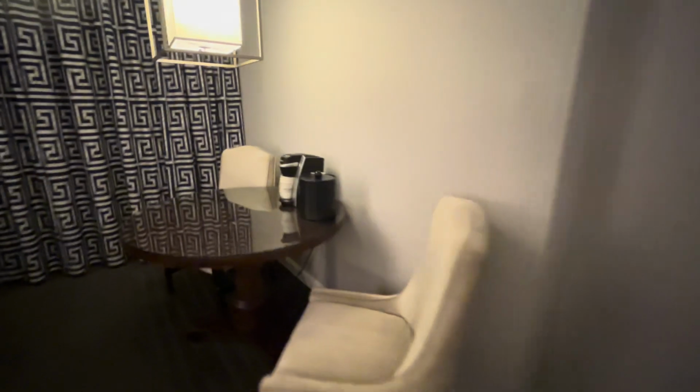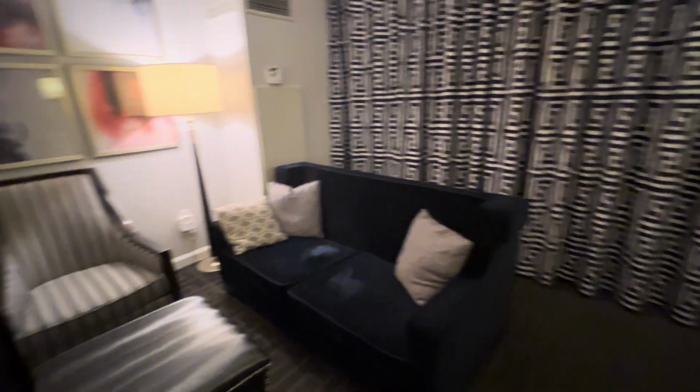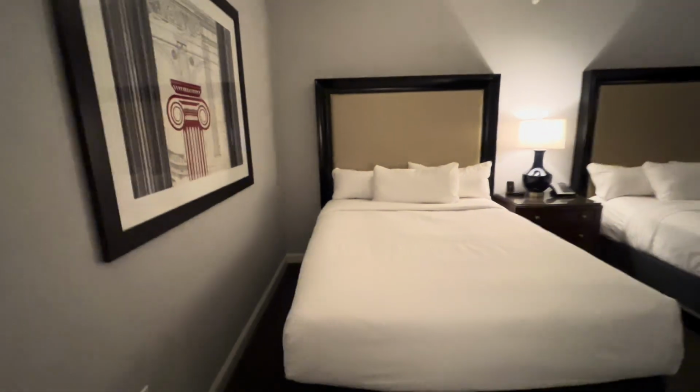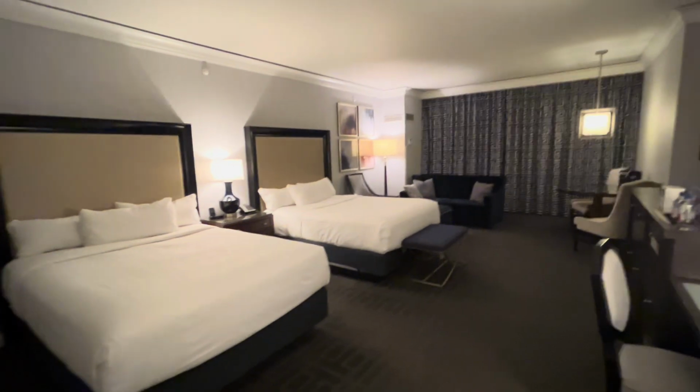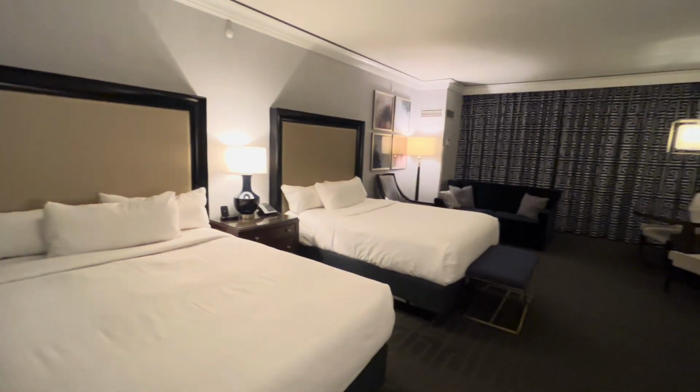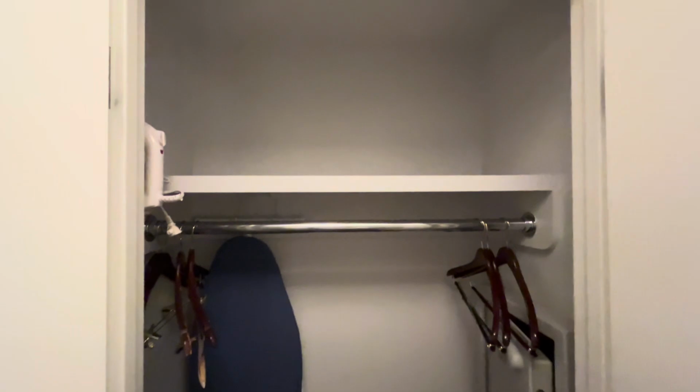There is a little coffee machine in the room. You can purchase the coffee pods for that. But again, I would just be wary of that and get your coffee downstairs. There's a Starbucks right at the bottom of this elevator, and you can order right on your mobile app or use your Caesar's rewards to get those. So as you can see, really nice spacious room, lots of storage, great big closets here. Got your safe.